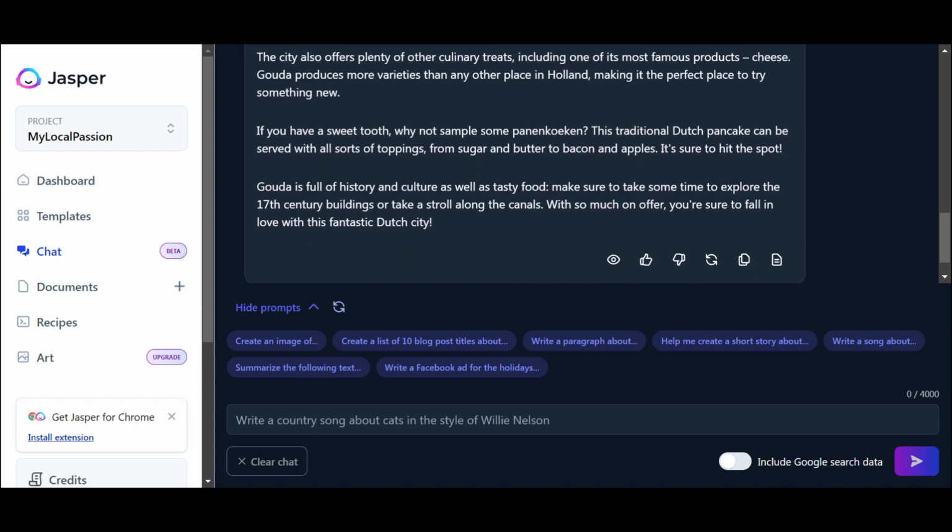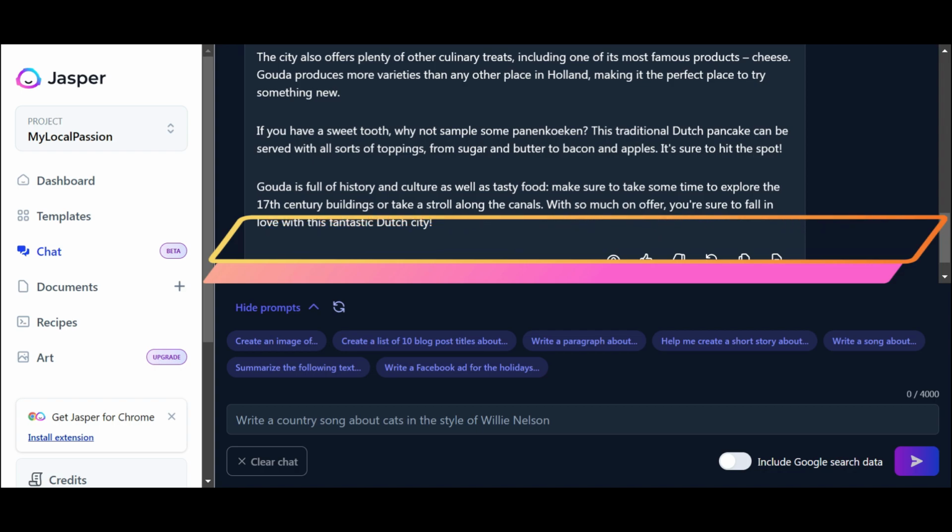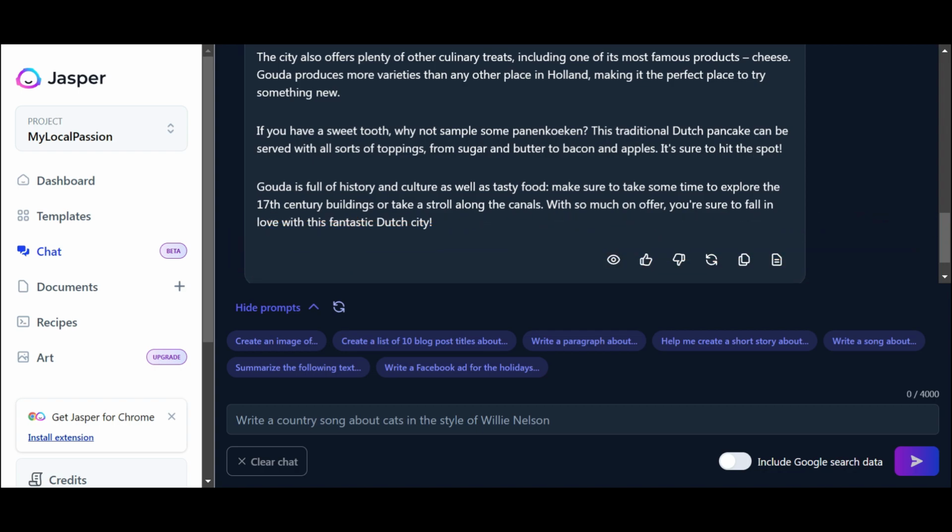And then it also says, hey, you love heritage. Gouda is actually known because of its history and culture. There are 17th century buildings, and it's a really great idea to take a stroll along the canals. This is all true. So I gave a very short question, I added in what I wanted from the blog, and the artificial intelligence machine came up with this text. I really suggest you start working with these kinds of tools.